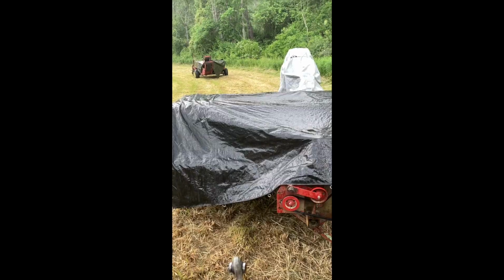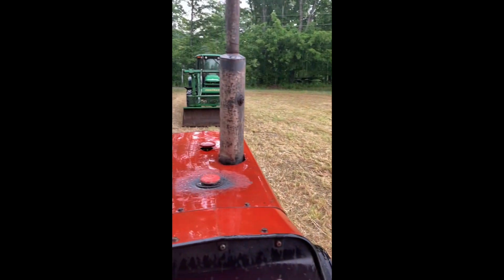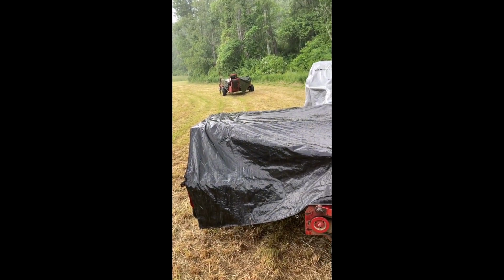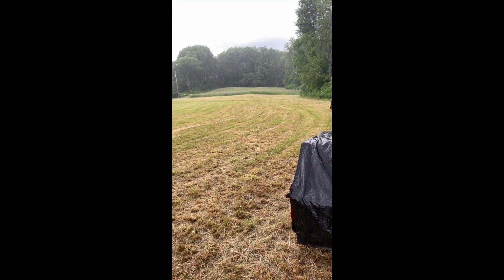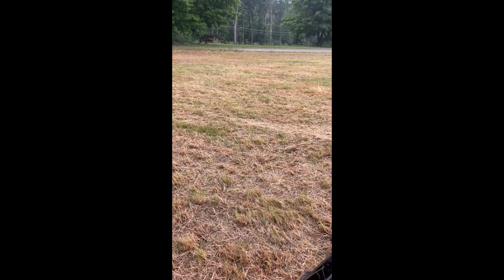Well, this is my fault for moving equipment in a rainstorm. That's why canopies are nice. Doug is gracious enough to lend me part of his open field to stage equipment as we move to this end of town. This is his field. Got nice cutting yesterday too.